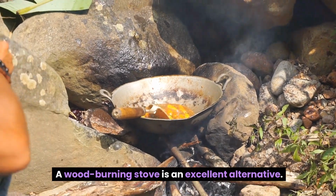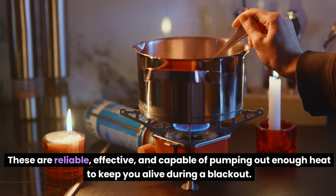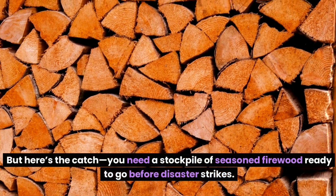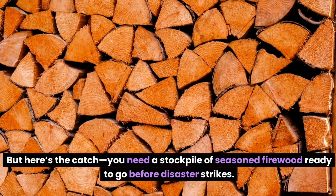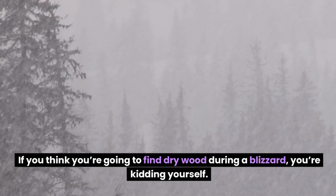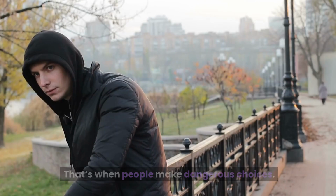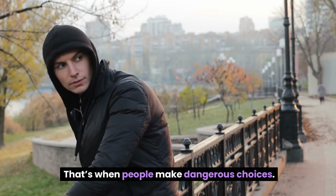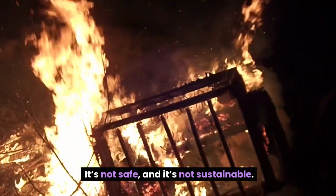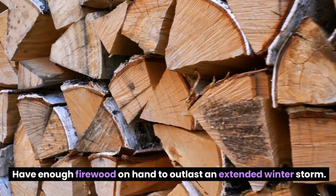Now, propane heaters aren't the only game in town. A wood-burning stove is an excellent alternative. These are reliable, effective, and capable of pumping out enough heat to keep you alive during a blackout. But here's the catch. You need a stockpile of seasoned firewood, ready to go before disaster strikes. If you think you're going to find dry wood during a blizzard, you're kidding yourself. Without preparation, desperation sets in. That's when people make dangerous choices. Burning random furniture or scraps just to stay warm, it's not safe and it's not sustainable. Plan ahead. Have enough firewood on hand to outlast an extended winter storm.